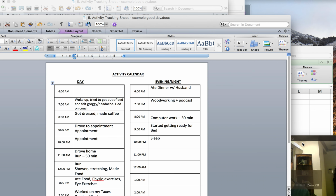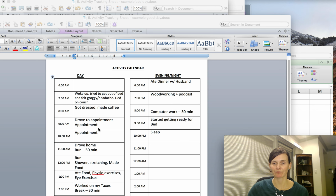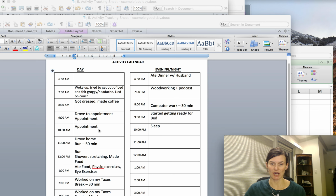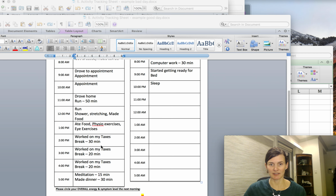Then around 8 a.m. I got dressed, I made coffee, I drove to an appointment, had an appointment very similar to the crash day. Then I drove home, I went for my run, then I showered, stretched, made food, ate food, did my physio exercises, eye exercises. And then note the difference here.